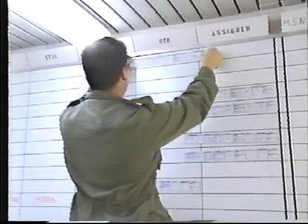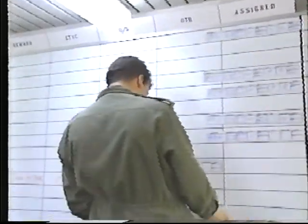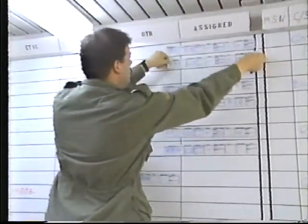The board clerk maintains the aircraft status and dispersal location boards.